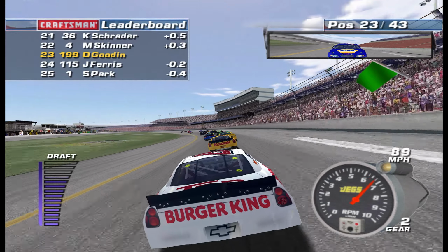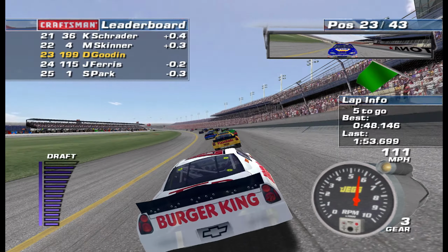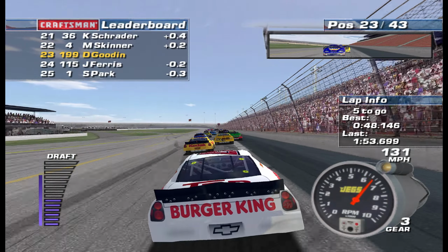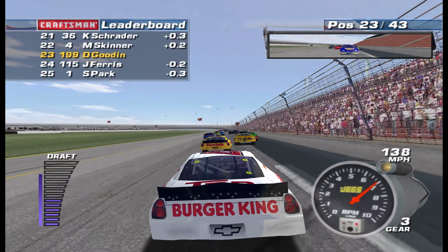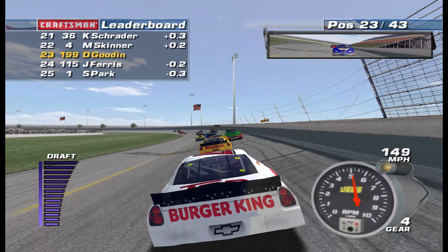Here we go. Green flag is out. Let's see how many laps we go. It cannot be a lot. We're in P23, and we've got 5 to go. So 5 laps between us and potential glory from P23. I doubt we get back up to the front, but here we go. A decent run here going into 3.